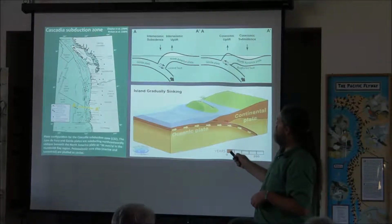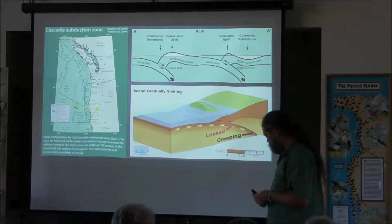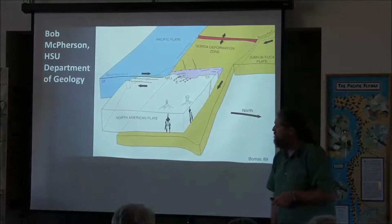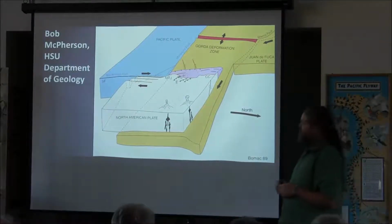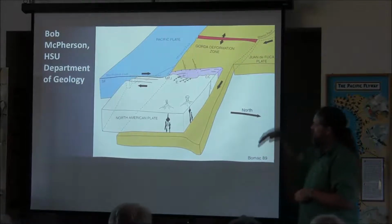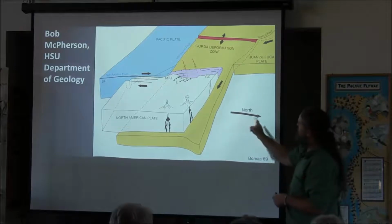And this shows the interseismic part of the cycle and the coseismic part of the earthquake cycle. So just some more visualizations. And here's another view of the Cascadia subduction zone. This is the Bob McPherson view. So here we're somewhere in southeastern Oregon looking down, so north is to the right.